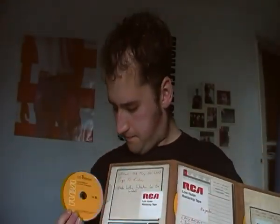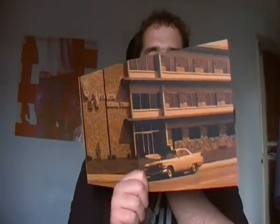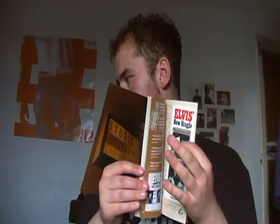This is what all the CDs just look like. They're all just like that. These are all like nice tape designs. What's the other one? Booklet as well. So yep, that's a nice one to own.